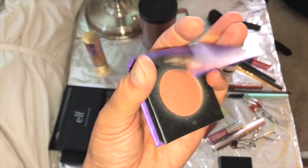And then the next thing that I do is the same brand by Sugar. I use the mini blush in the color Peach Peak. And the brush I'm going to use is by Me, and it looks like this. It doesn't have a number or anything, but it's great for blush.